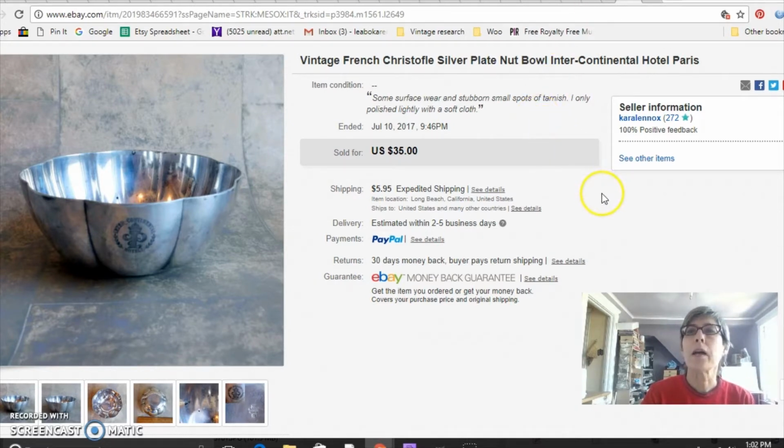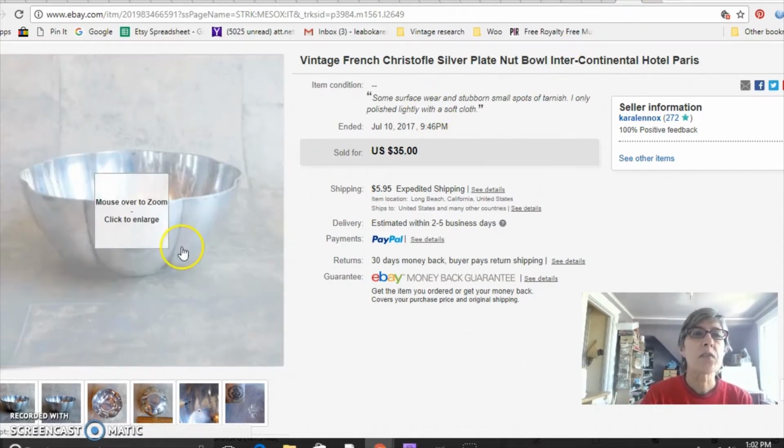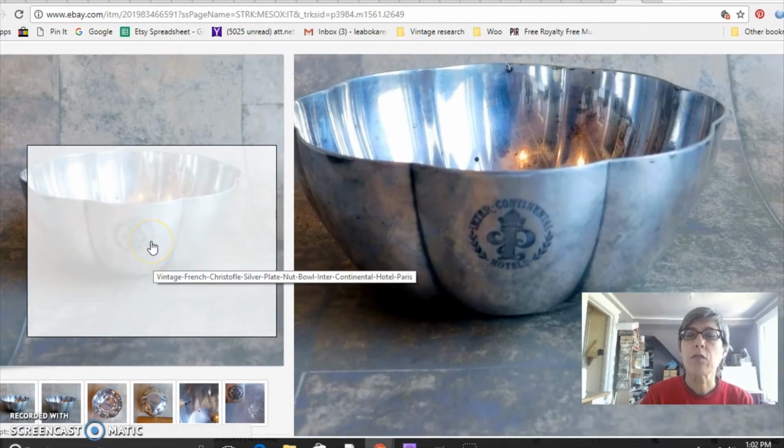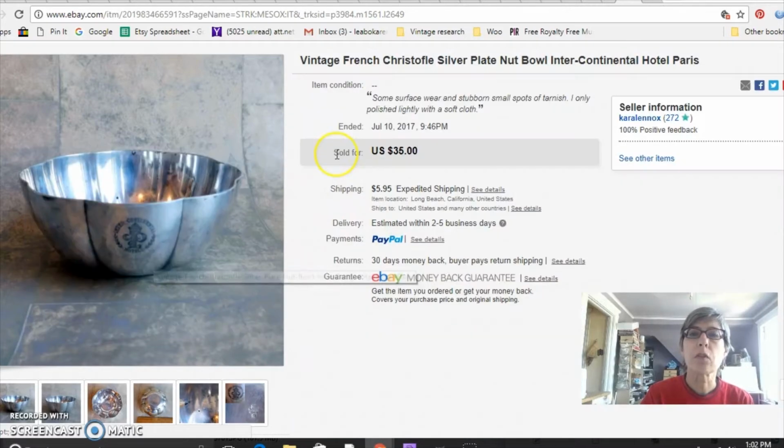So anyway, I'm just going to get started, and the first thing I have on eBay is this hotel silver bowl, but it was made by Christofle, which is a very good silver plate maker, and a little nut bowl, and that I paid $4 for at the flea market, and it sold for $25. I was kind of hoping it would be a bit more, actually.